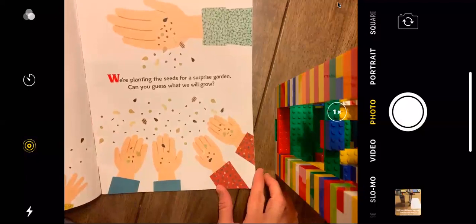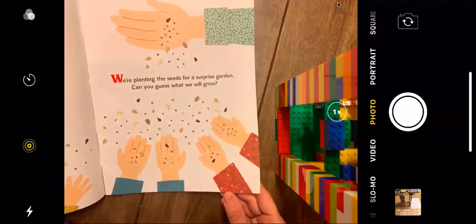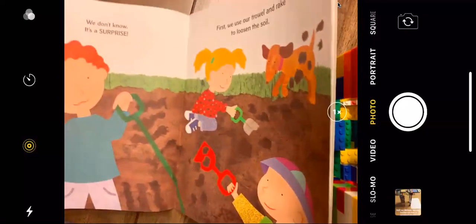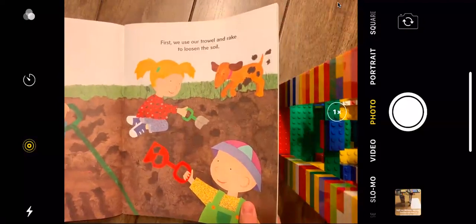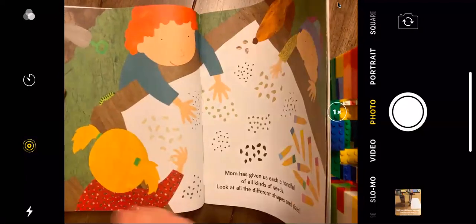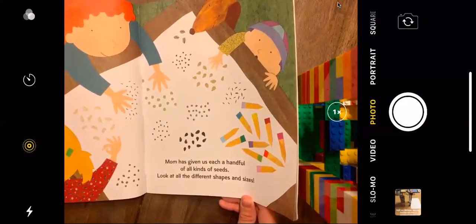We're planting the seeds for a surprise garden. Can you guess what we will grow? We don't know. It's a surprise. First, we use our trowel and rake to loosen the soil. Mom has given us each a handful of all kinds of seeds. Look at all the different shapes and sizes.